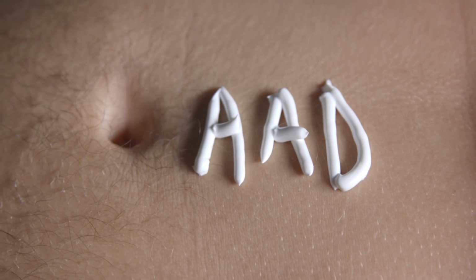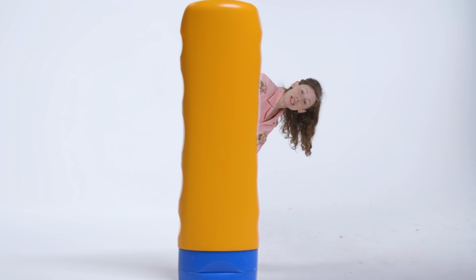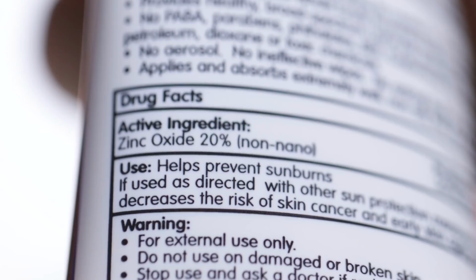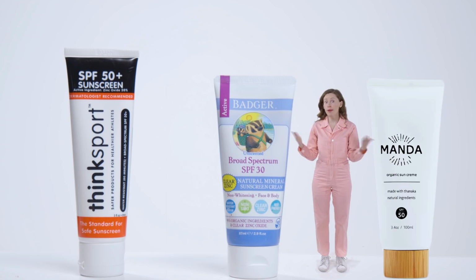But we do need to protect our skin from the sun. The American Academy of Dermatology suggests that everybody over 6 months old should be using a sunscreen with SPF 30 or higher. But instead of using sunscreens with harmful chemicals, we can choose mineral-based, non-nano sunscreens that use zinc oxide or titanium dioxide, and use lotions that apply directly onto the skin rather than a spray.